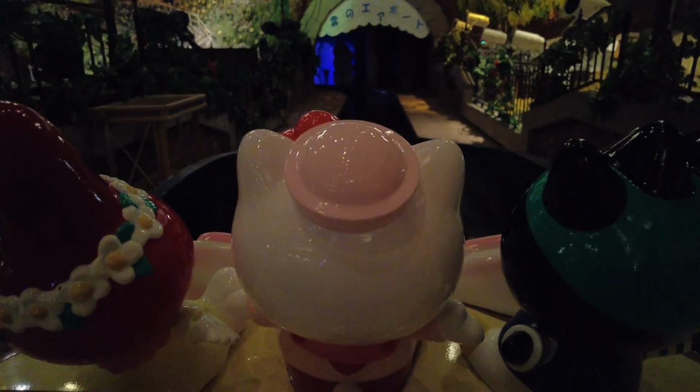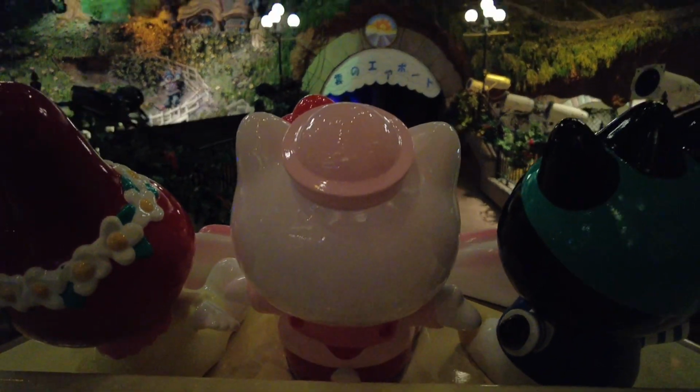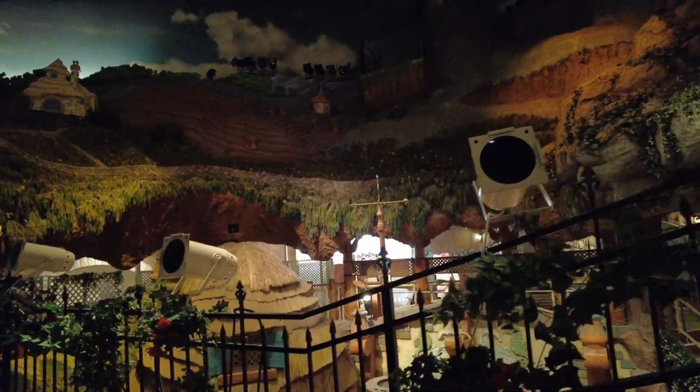But I thought it was so cute. It was really fun. This was like just kind of the quiet part of the ride. And you can see views into the top parts of the theme park that you don't really always see. But anyways, here is the rest of the ride.